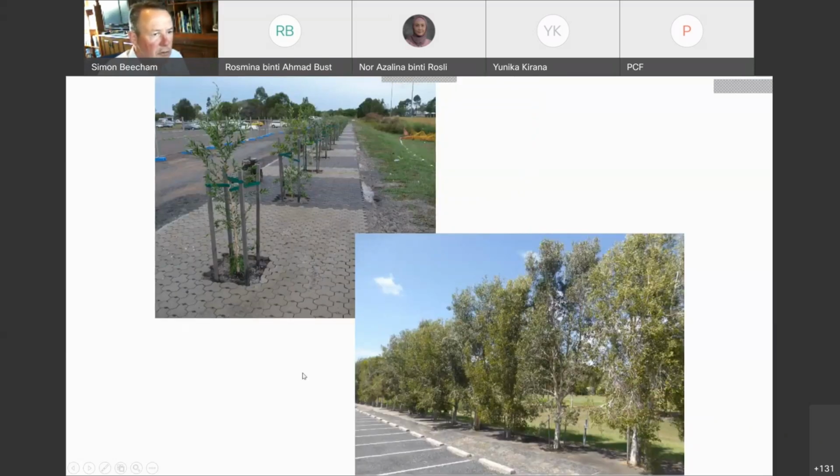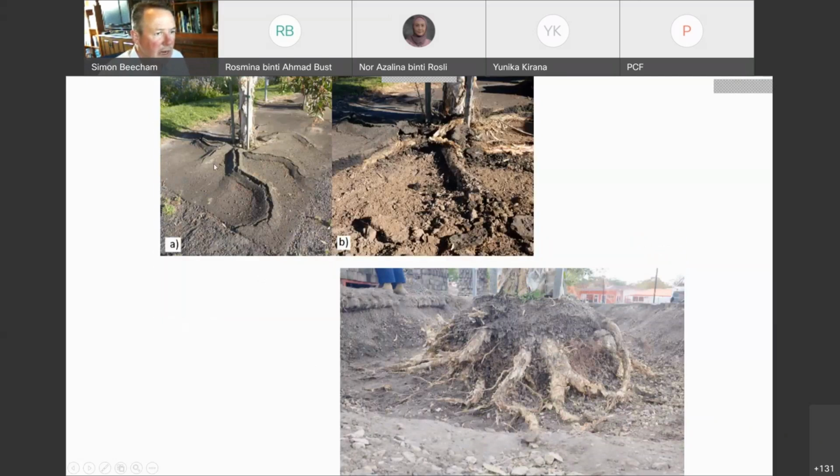Here is one of the controls. So this is asphalt, and you can see the roots after 5.5 years have broken up the surface of that, successfully finding the moisture. And when you dig this away, which we did at the end of the project, that's the architecture of the root system. Now, bear in mind that is exactly the same tree as this bottom one. The bottom photograph is the same excavation of the same age tree, same type of tree, but this time in a permeable pavement system.